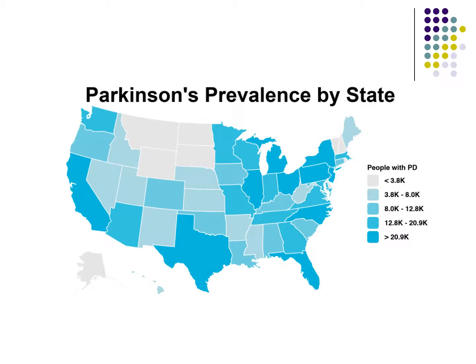So Parkinson's is a widespread disease, and the Foundation's Parkinson Prevalence Project estimates that 930,000 people in the United States will be living with Parkinson's by 2020, and further increasing to 1.2 million by 2030. And this doubles from back in the 80s.